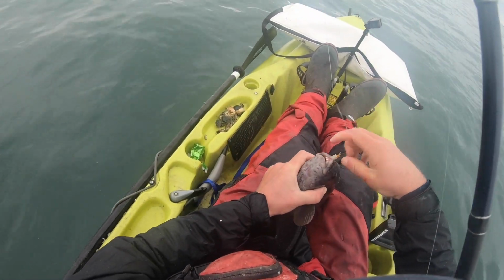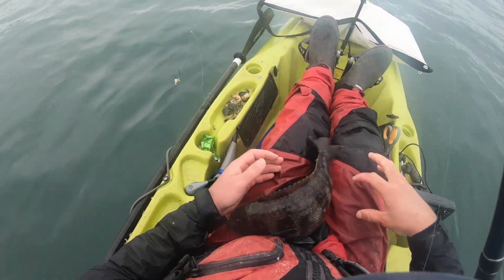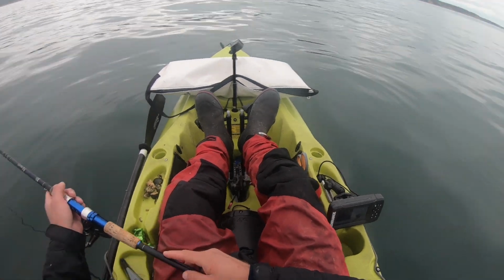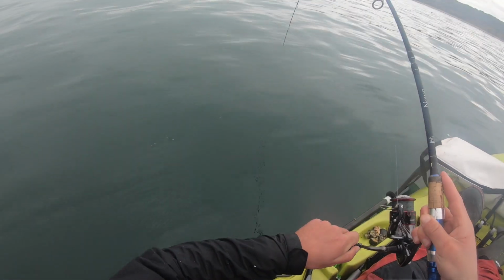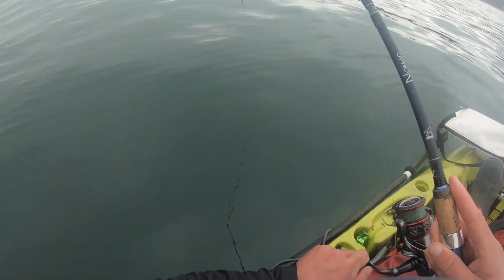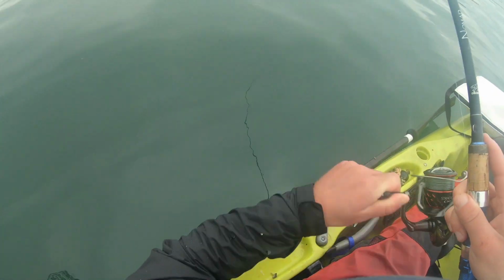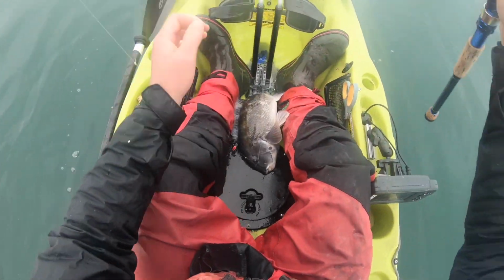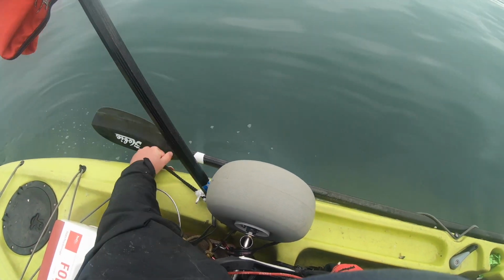Chunky. I don't think I'll make it, but nice fish. There he is. There we go. That's what we're talking about. Male. That one should do it. But I've said that already quite a few times today. That's why you tie down everything.